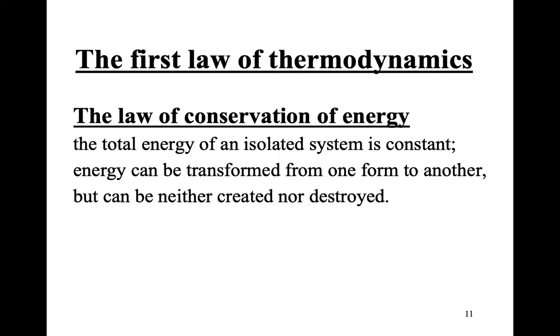Do you have to write that all down? Hell no. Okay? You just need to know the bottom part. Energy can neither be created nor destroyed. That's it. You can only convert it from one form of energy to another.